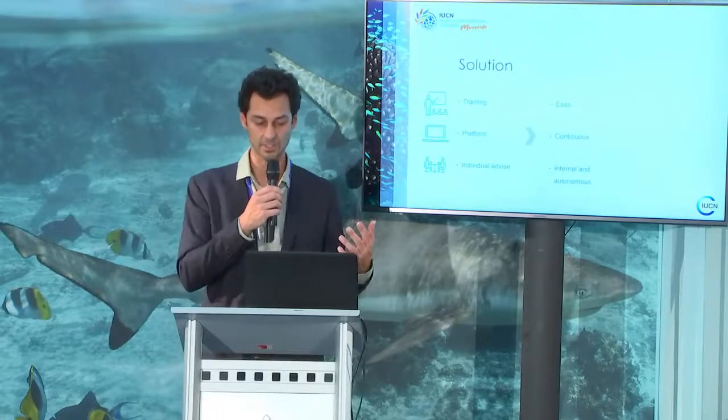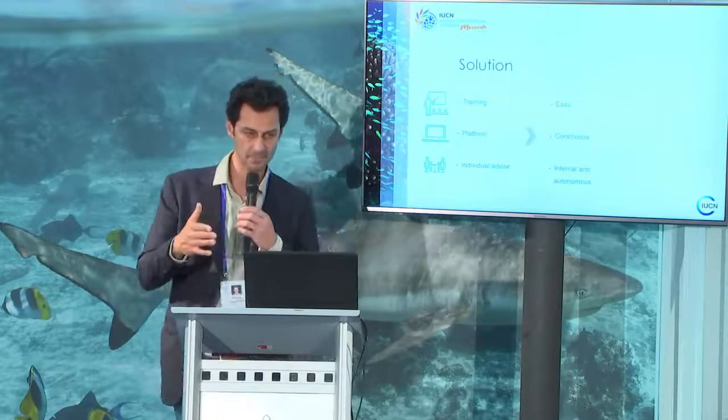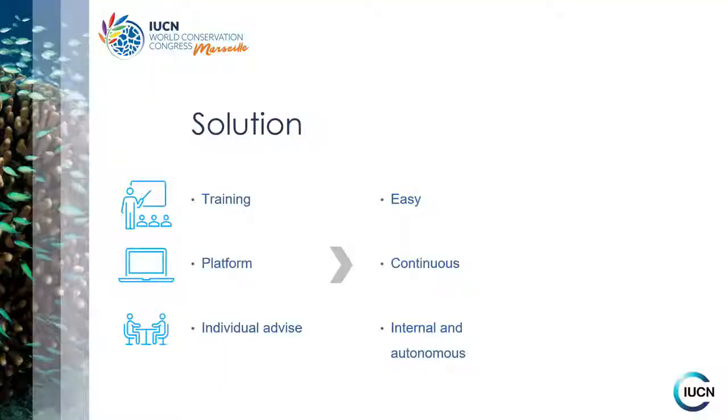And the objective of that was to have a process that is easy for the project owner, a process that is continuous so they can manage, and a process where they are autonomous in the whole thing to manage and communicate their impact.